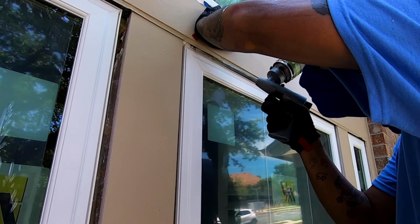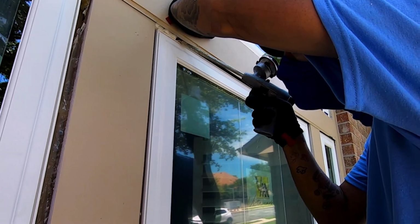The seal around the glass protects the interior of your home, just as the seal around the window frame does. If the glass is not sealed properly, air and water can seep in around the edges. And if the seal around the glass is not high quality and your window is gas-filled, the gas will also leak much faster than it should.